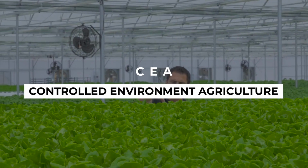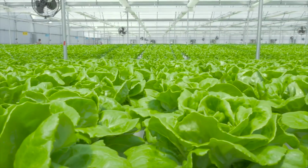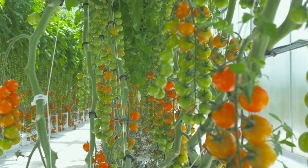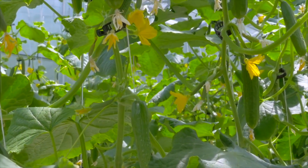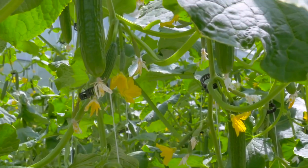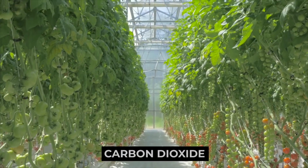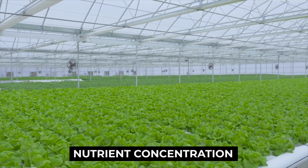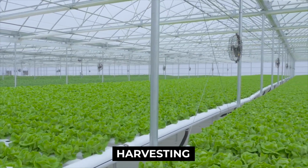Controlled Environment Agriculture, CEA. Controlled Environment Agriculture is all about creating the best conditions possible to promote growth and yield quantities. Smart sensors, often connected to the IoT, monitor variables such as temperature, carbon dioxide, oxygen, lighting, humidity, nutrient concentration, pH, pest control, irrigation and harvesting.